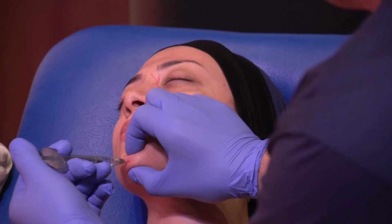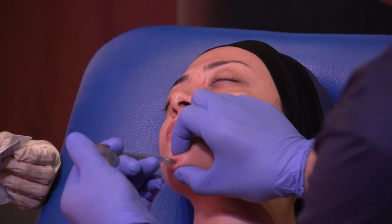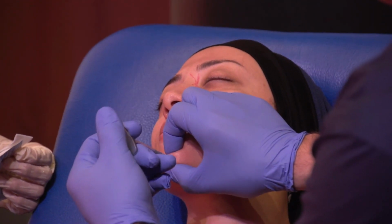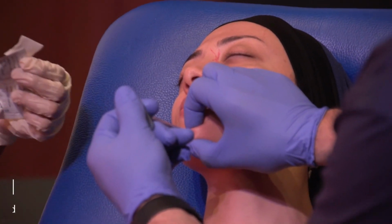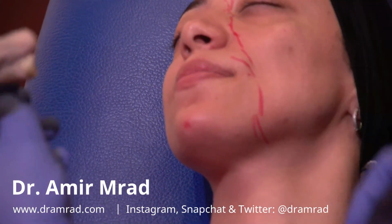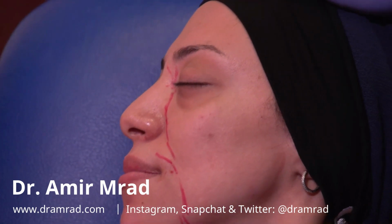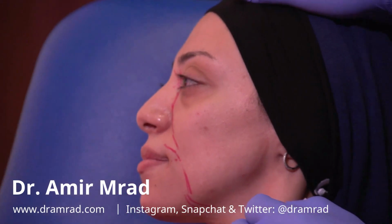Patients are very happy, especially women who wear hijab or cover the head. The chin area is an area that we always look for to improve. It's a very simple one. Now you start seeing that coming out nicely. Okay?